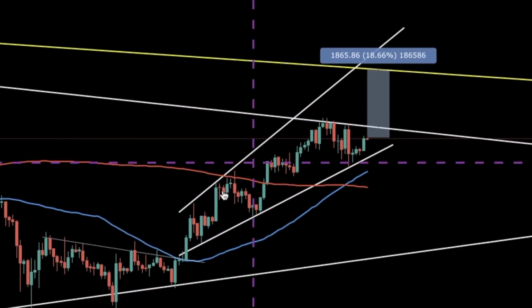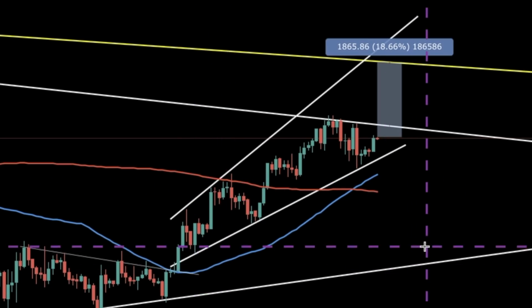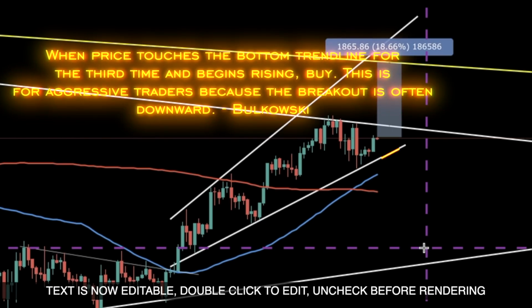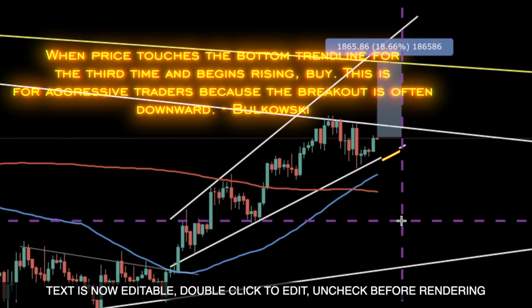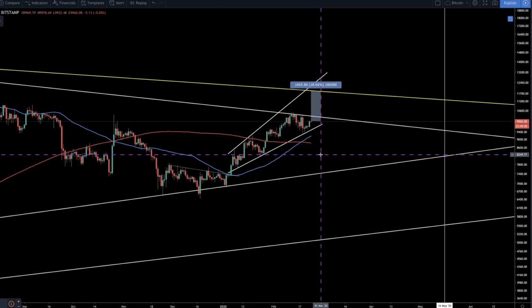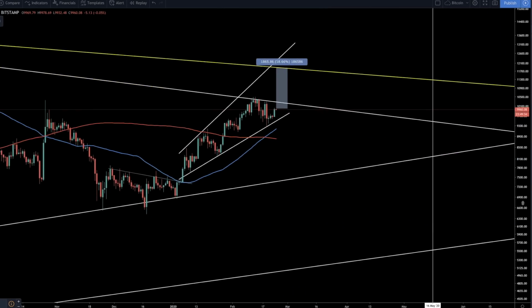We have our first 2 touches early on. This was earlier in the year in January. And some things to note. Basically, when price touches the bottom trend line for the 3rd time and then begins rising, in this regard, is a buy signal. I want to say, and this is noted on Bukowski's website, that is a risky trade. This is a risky move for anybody. I just want to say that.